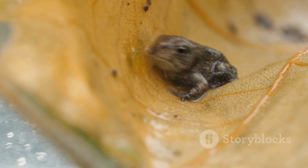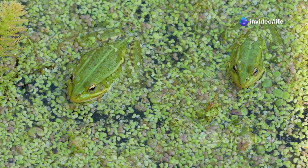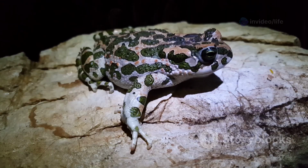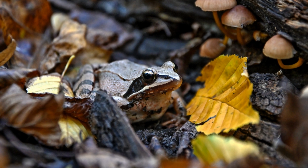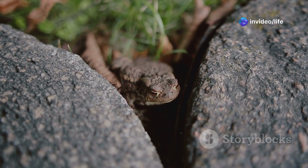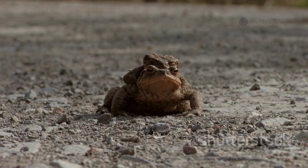Think about the places where toads live. They are often in gardens, under leaves, or in forests. These places have uneven ground with lots of obstacles. Walking or short hopping is a good way to navigate these complex environments. They can carefully pick their way through the undergrowth. Their wider, more robust bodies give them stability as they move. They are not built for speed, but for careful exploration of their terrestrial world.